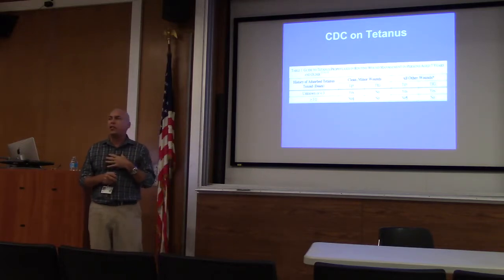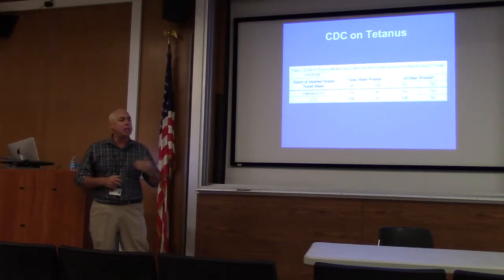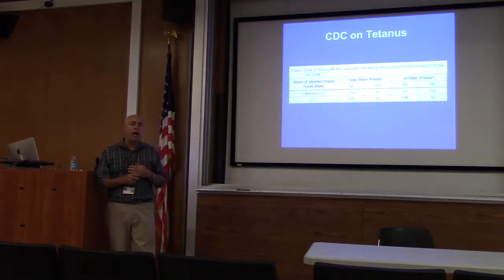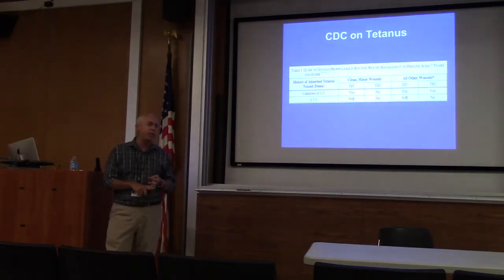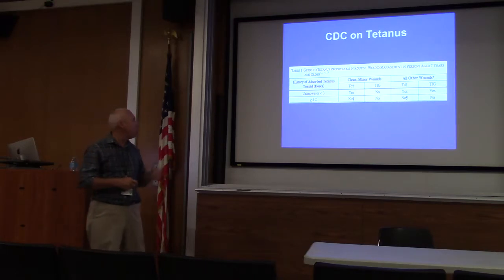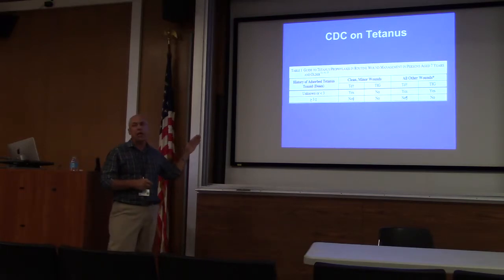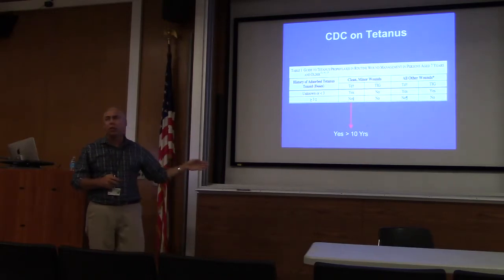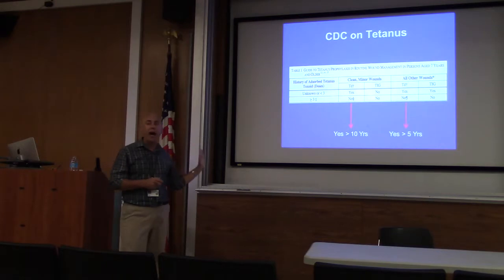We see a lot of patients from other countries who don't immunize the same as we do, and we're not even asking about this. So I think it's our job as good ER docs to ask them where they grew up, did they have their initial tetanus immunizations. I think this is something that we can do that can prevent disease. If they had their 3 shots, then they probably don't need anything unless it's been over 10 years. This is what the CDC says. And then if it's not a minor wound, if it's anything else, then it's over 5 years.